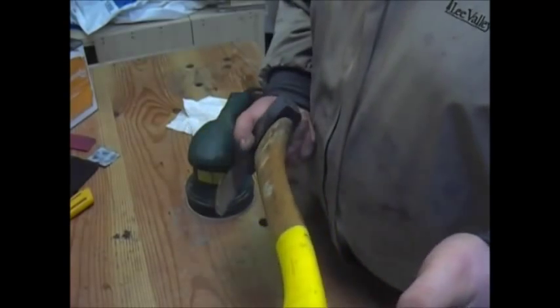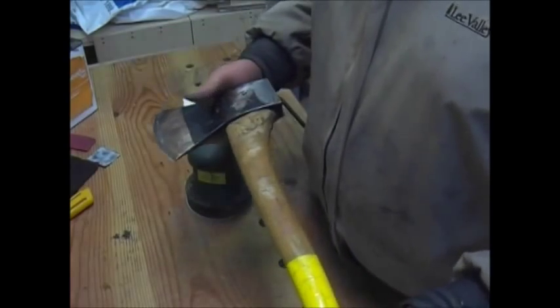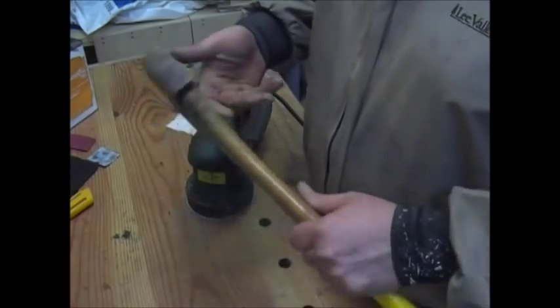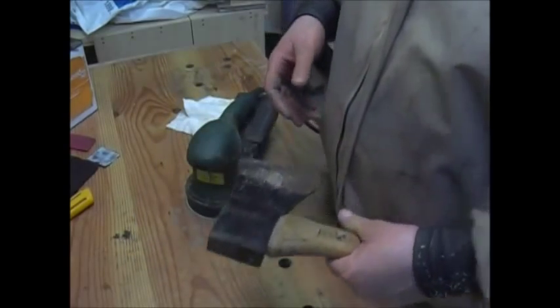So I think I should be able to sand this out and clean it up, make it look nice, and put some boiled linseed oil on it. Anyways, it'll take me a while here. So I'm going to start some sanding now.